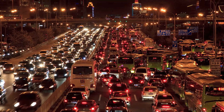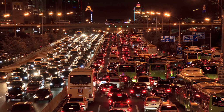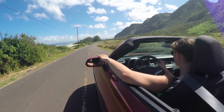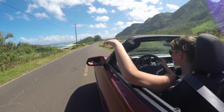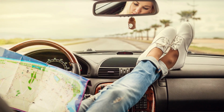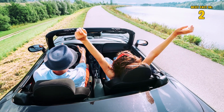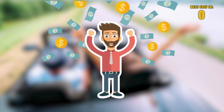While it won't work for you city slickers who do a majority of your driving during rush hour and bumper-to-bumper traffic, it is a great hack for anyone who does regular, long highway drives. Or, if you're planning on going on a long road trip anytime soon, well, remember this driving hack. You'll save tons of money.